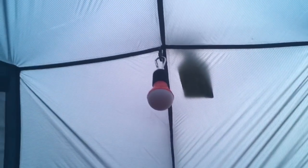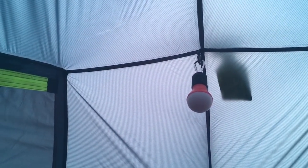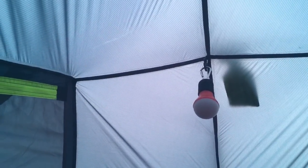Morning. 7 o'clock. And the birds have been chirping for a while. Feels a little bit damp to the touch. Not dripping. It's still out there now. I need a cup of tea.